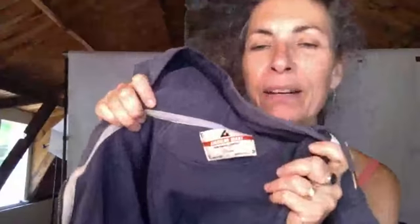All right, here is this kind of ongoing project. This is one of my favorite garments. It's a really awesome hoodie, and it's made by a company that I support, American Giant. I've had this hoodie for, gosh, I don't know, 5 or 6 years.